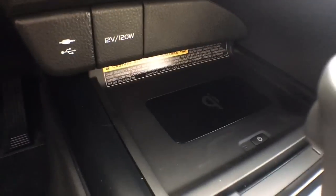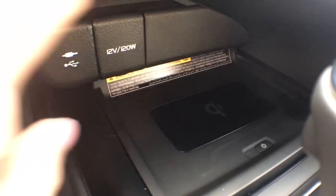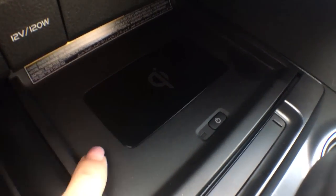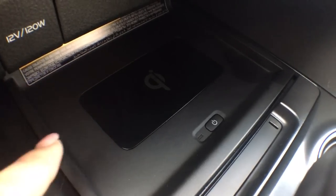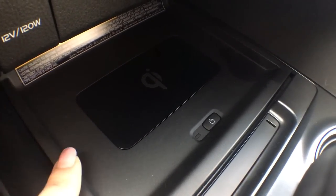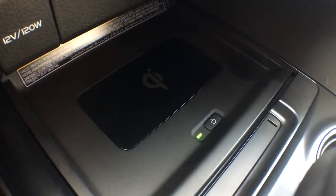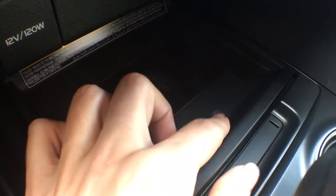Just underneath that, we have our USB input, our auxiliary input, a charging outlet, and the SE upgrade does have our Qi wireless charging. So if you do have a Samsung device, I don't think Apple has it just yet, but you can actually just throw your phone on here, push that power button, and it will charge wirelessly. Pretty cool. Underneath that, there's a little storage spot as well, and to close it, you just want to push it up and it will come back down.